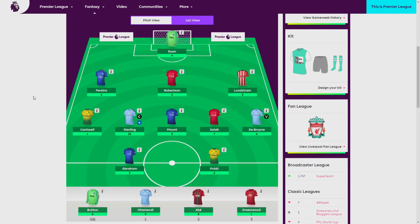As you can see on screen there, in goal we have Ryan with a lovely 4 points again. I thought Brighton could maybe keep the clean sheet there, but unhappy with him losing the clean sheet, but very happy with those 2 save points. It might have been a save point and a bonus point, I can't really remember, but that's the thing about Ryan, is he always offers those extra points, whether it be saves or bonuses, so I'm really happy to have him.